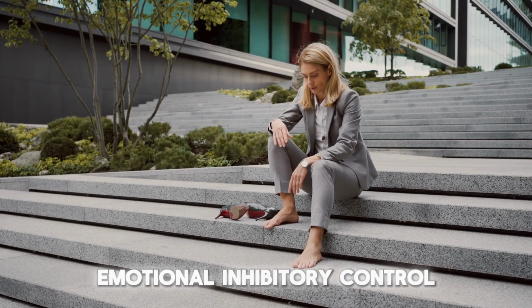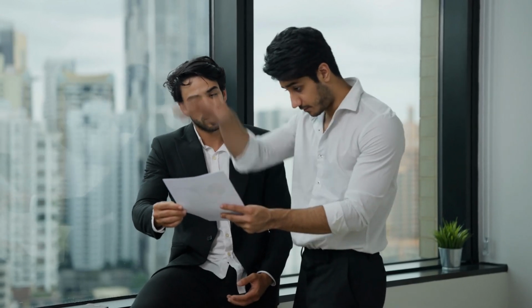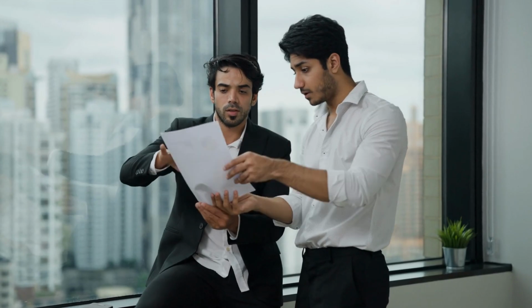Secondly, emotional inhibitory control. It's like having an emotional thermostat, allowing you to keep your cool and prevent your feelings from hijacking rational thought and decision-making. Think about those times when your boss criticizes you, and instead of blowing your top, you choose to respond calmly.